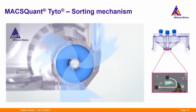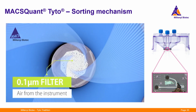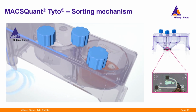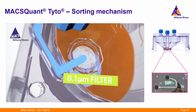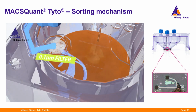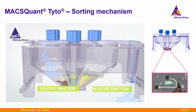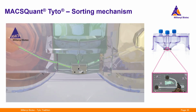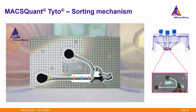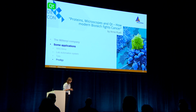This is also a little animation of how that all goes through, so air goes through this chamber and then presses the liquid down through the chip. It's also sterile. This is always very important when we talk about these applications because this allows us to cultivate the cells and then also re-inject them into the patient. And then this little animation one more time. Okay, that was one very nice example.